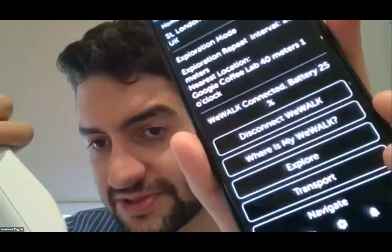It's just connected. I'm going to turn off obstacle detection. So I just did a gesture there. You heard it vibrating. I've now turned off the obstacle detection just so it doesn't keep vibrating for the sake of this call. If I hit where's my WeWalk, which now pops up, I can actually ping my cane. So super useful if you've ever lost your cane somewhere. I know I've done that. And you could do the same here.